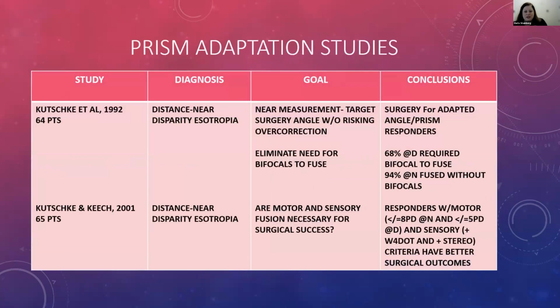Both of these studies looked at PAT for the near angle in patients with distance to near disparity. This has been controversial because of a concern for overcorrection at distance, but it turned out that overcorrection was noted in only approximately 10% of the patients in both of these studies.